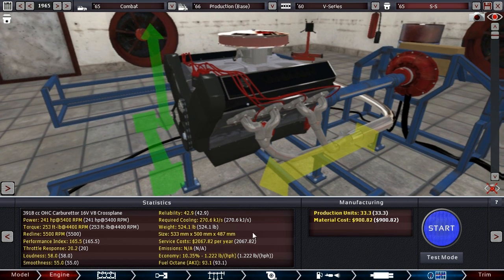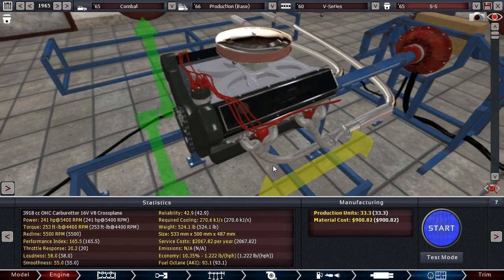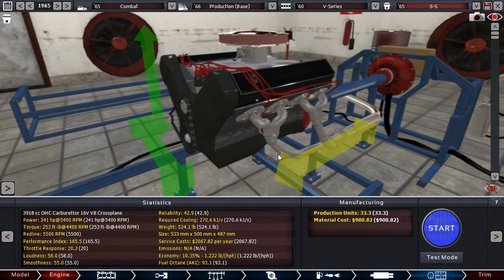Things we didn't particularly care about: economy, loudness, smoothness. We didn't really care that those were overly refined because that's not this car's appeal. That's more of the Intrigue's appeal.